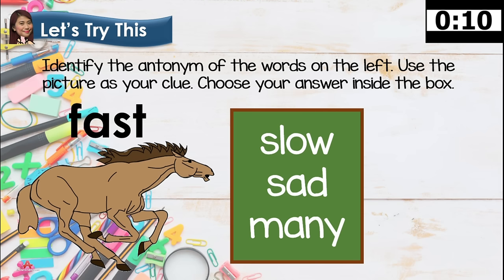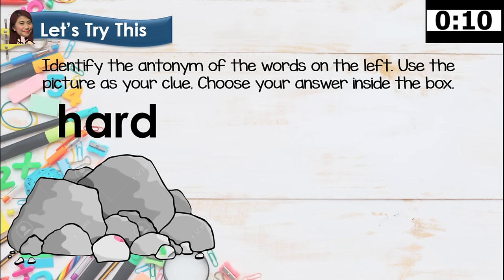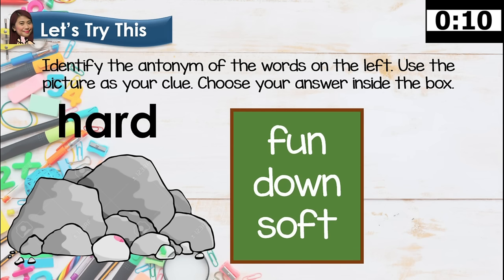And the correct answer is slow. Fast, slow. These are antonyms. Next, hard. What do you think is the opposite of the word hard? Is it fun, down, or soft? Type now your answer.